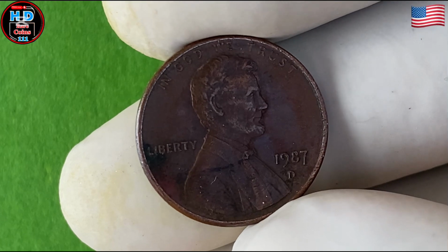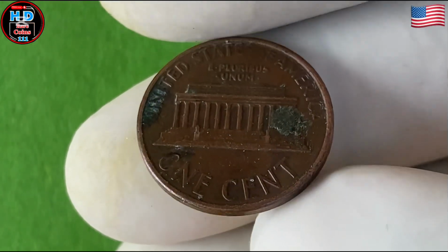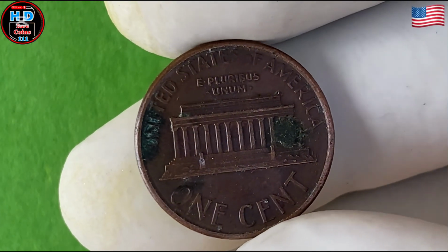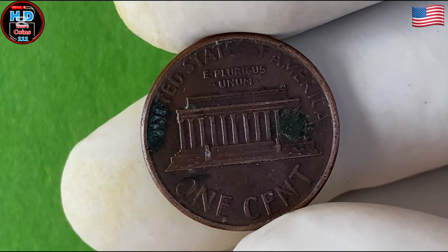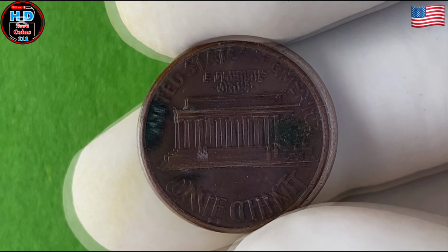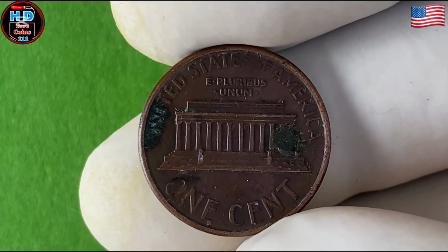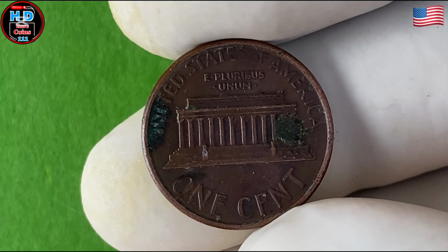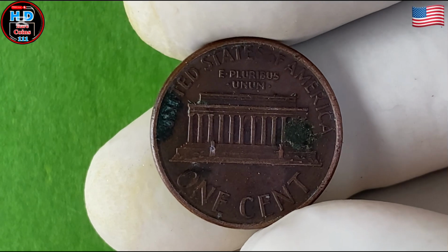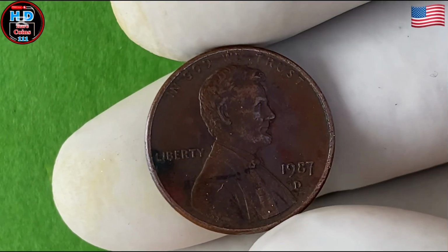The memorial's grand columns and the depiction of Lincoln's seated figure evoke feelings of reverence and respect for one of the nation's greatest leaders. Surrounding the memorial are the inscriptions, "United States of America," at the top and "E pluribus unum," meaning "out of many, one," at the bottom. Beneath the memorial, the denomination, 1 cent, is clearly marked. This reverse design, which continued on pennies minted up until 2008, resonates with Americans as a symbol of national pride and unity.